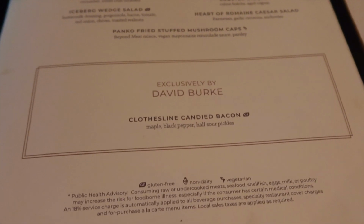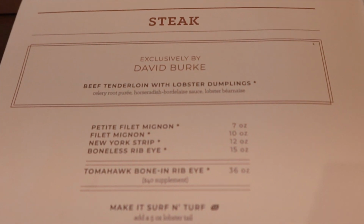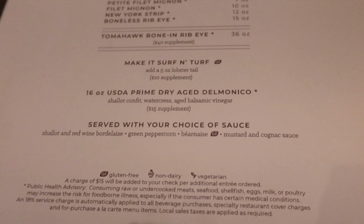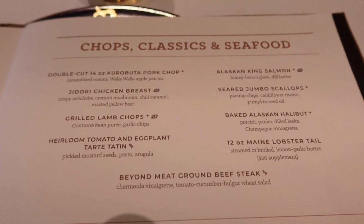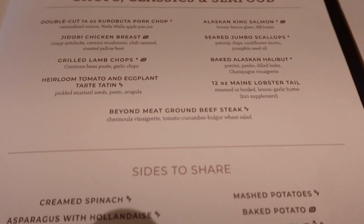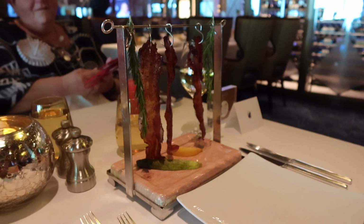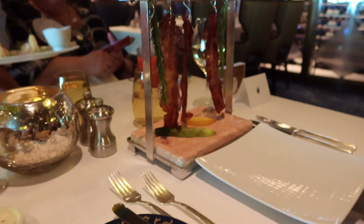I had the jumbo shrimp cocktail to start. However, our table was also given an order of David Burke's clothesline candied bacon to try. And for my main course, I had the beef tenderloin with lobster dumplings served with grilled asparagus, and again, it was a menu offering by David Burke.